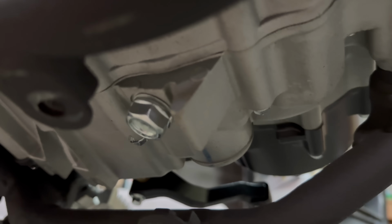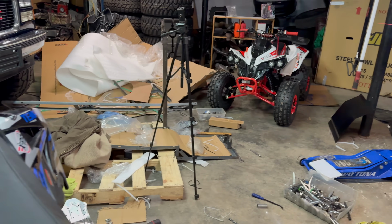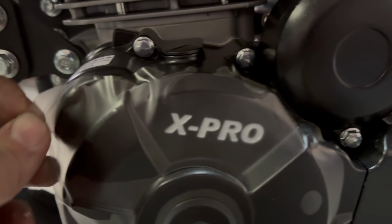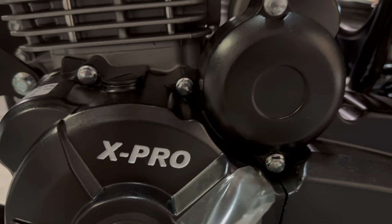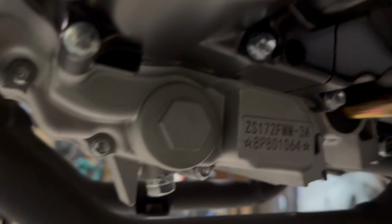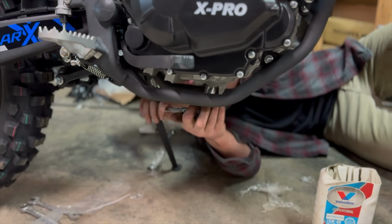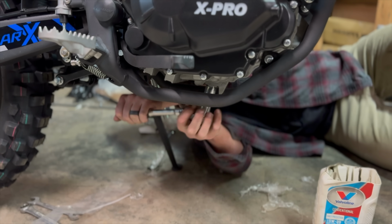You can get access to, where's he at? Right there, our drain plug. Obviously, this is our fill. And then on this, unlike the little four-wheeler, which does not have an oil filter, this one does. Oop, almost forgot about that. That would have been not great. That would have totally melted. Right here is our oil filter. It's going to be 11/16. Probably going to be right at a quart if I had to guess.